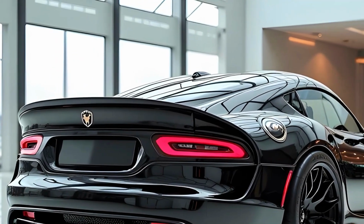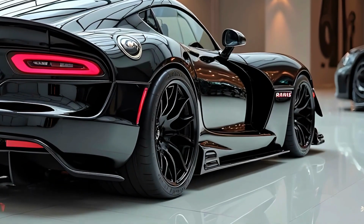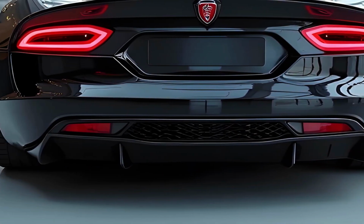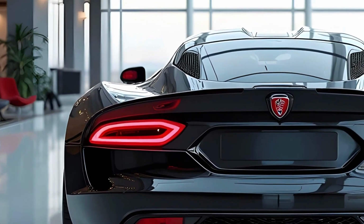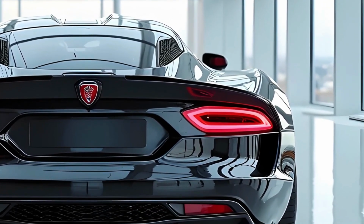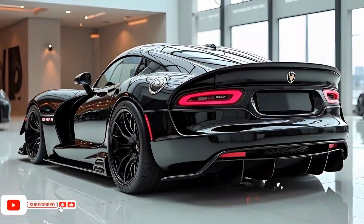And now, let's talk pricing. The 2026 Dodge Viper doesn't come cheap, but considering what you're getting, it still delivers incredible value. The base model, with the naturally aspirated version of the V8 producing 700 horsepower, starts at around $108,000. Step up to the Viper GTS, which includes adaptive suspension, upgraded interior materials, and the 850 horsepower twin-turbo setup, and you're looking at about $128,000. Then there's the ACR, the ultimate track-focused Viper, with aggressive aerodynamics, racing suspension, and an even lighter body.